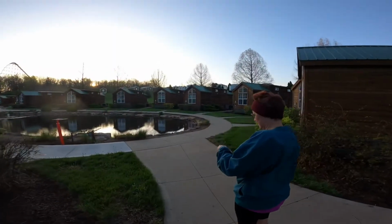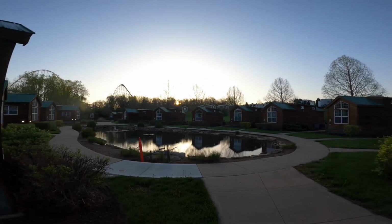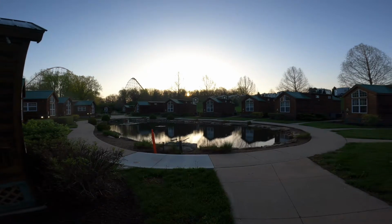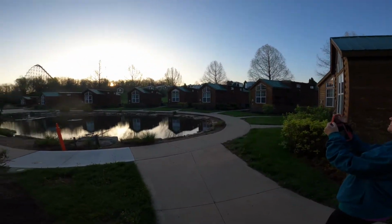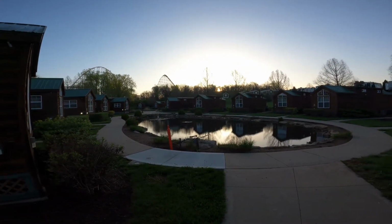Good morning. Good morning. I'm tired. I'm taking pictures. It's Friday. Saturday. Everything's running together. 30th. Opening day, but there's a 5K that Jennifer's running here at Worlds of Fun. And this is outside our cabin this morning. Nice sunrise.